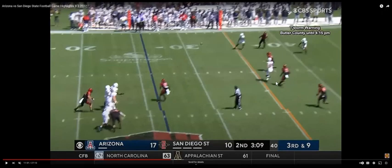And then what happens with having only 3 guys rush and a spy, you got 7 guys dropping into a zone coverage. It looked like a cover 2 with Patrick McMorris kind of playing that middle linebacker spot in the cover 2, and then the 2 outside safeties, Barfield and Baskerville, as the 2 guys deep. So you've got 7 guys playing zone coverage, covering 5 guys, right?